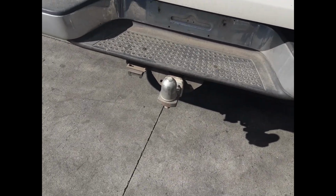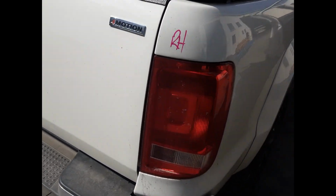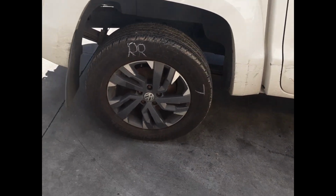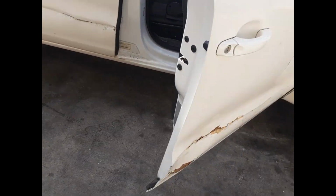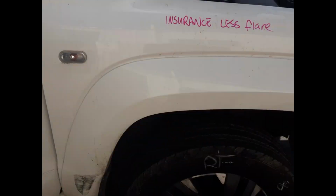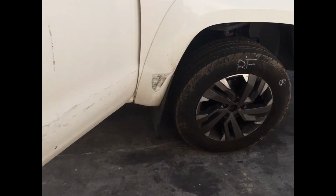bar supplied with all bolts, brackets and loom, right-hand taillight, right rear 18-inch factory alloy mag with a good tyre, right guard appears to have no damage, less flare, right power door mirror, and a right front 18-inch factory alloy mag with a good tyre.